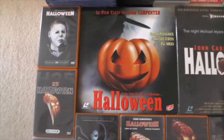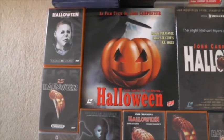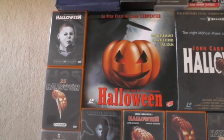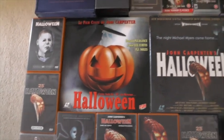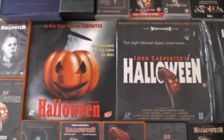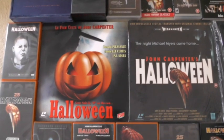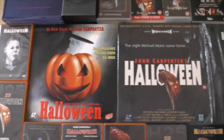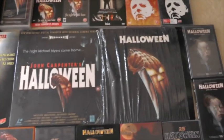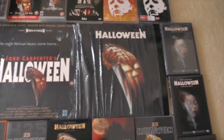A few DVD releases. Well, there's a lot actually. I'm not going to go over each one, but there's a couple there. And then I have some Laserdiscs. This is the French Laserdisc, which I like. Very, very different artwork. I like it. The UK Laserdisc and the Criterion. A couple more DVD editions along there.